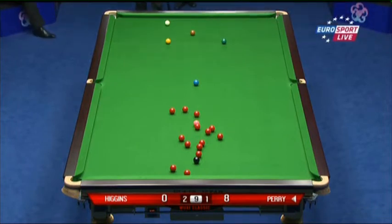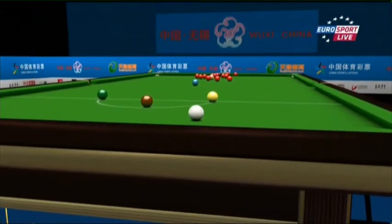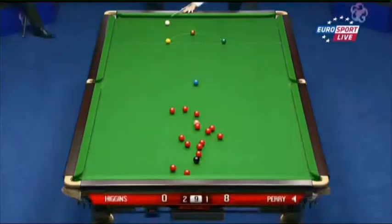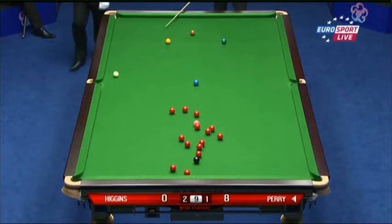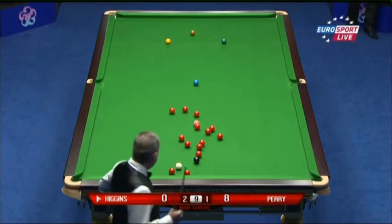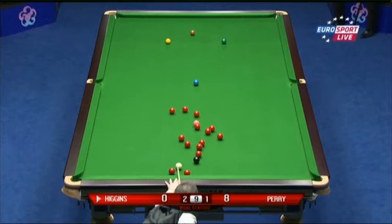Trouble again here. The red above the pink. If he can catch that thin enough, let's have a look and see if he can see it. Don't think he can hit it thin enough. So, similar shot to what John just played a moment ago. And it's good to see the big breaks every now and then, but also good to see excellent safety.